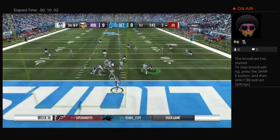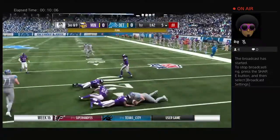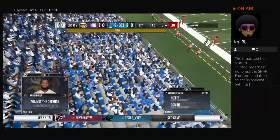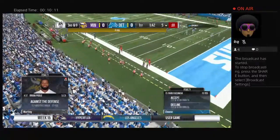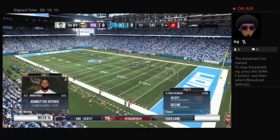Just beating the play clock. Stafford. Right side here, and that's complete. And he'll be brought down with the first down and a late flag here, too. And he may get a few more tacked on for good measure.